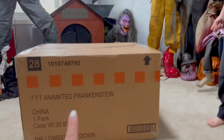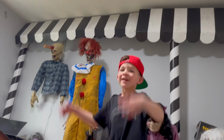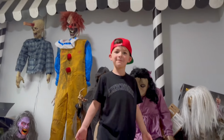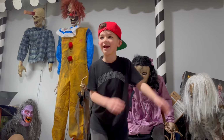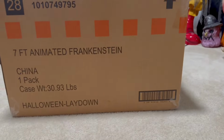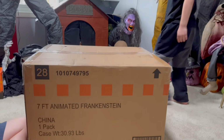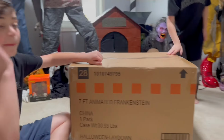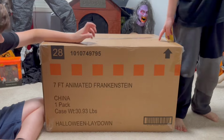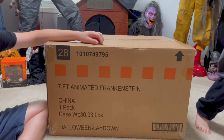So he was so excited because Carlo can't read yet, so he had no idea who it was. When we saw it on the sneak peeks, Carlo loved it, and we're so excited we were able to grab it. I don't believe he's on the website anymore, guys. We were able to get it when it first dropped, but I do think they're sold out. But this is the 2024 Home Depot Frankenstein 7-foot animatronic.